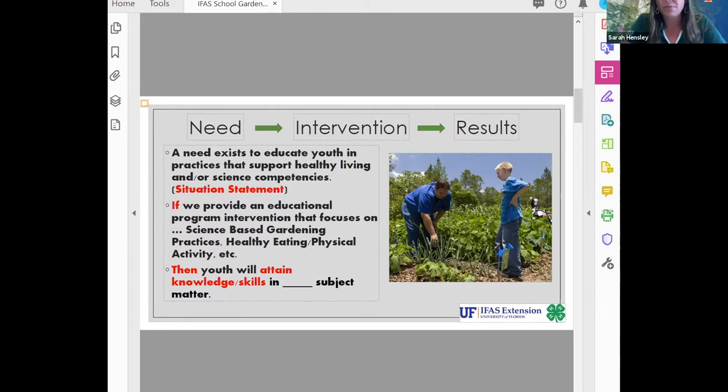Your situation statement is the introduction chapter of your story. This is the first sentence in your paragraph, right? You're beginning to tell us why it's important that you've collected this data. So when we talk about school gardening, there's a need that exists to educate young people about the practices that support healthy living, science competencies, best management practices related to gardening, conservation of water, sustainable agricultural practices, all of those things. And then when we think about change, if we provide a good educational intervention that focuses on that need, then we know change will occur, right? Young people will attain that knowledge, that skill. They will adopt that behavior in the subject matter area that you're focusing on. So we always have to, again, think about that big need that we have before we start collecting data.